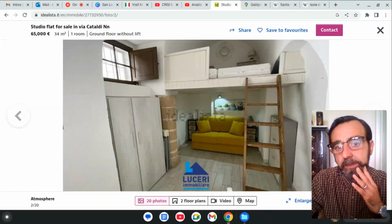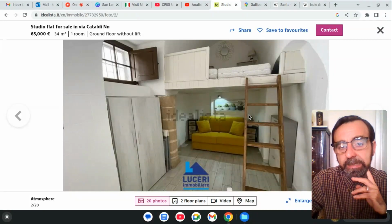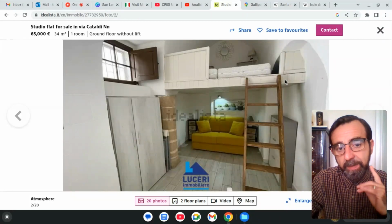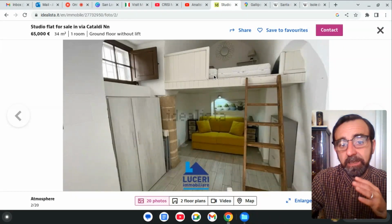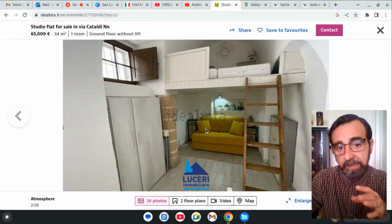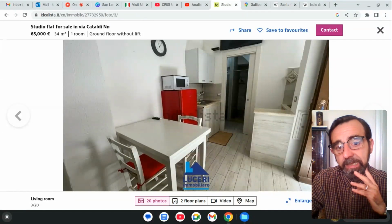Okay, I see. So it's one space, but again, this is an investment opportunity. This ladder here is not the best. I'm not really a fan. I mean, the mezzanine itself, I like the idea of the mezzanine, but I don't like the idea, for example, of just mattresses dropped there, not even a bed, nothing. Then we have, anyway, a little space, kind of living room space.